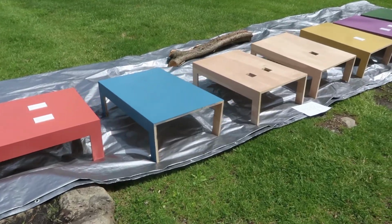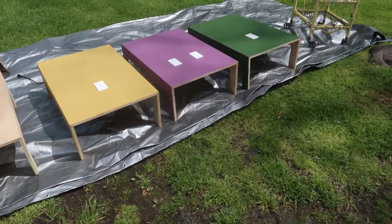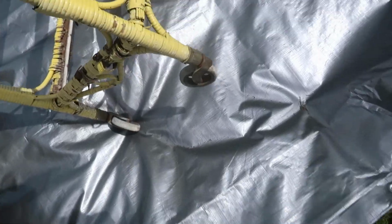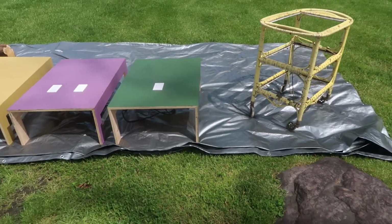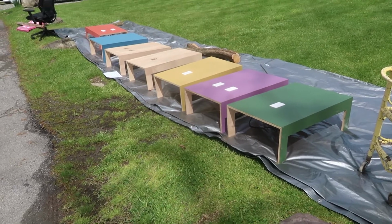I hate to say it, but pretty much the only valuable thing in this pile is the tarp itself. But I don't really take tarps anyway. Cute tea cart. Nice little brass wheels, but not going to be bothered with that. So that's a very, very friendly and accommodating pile. And I'm interested to see what happens with those little tables.